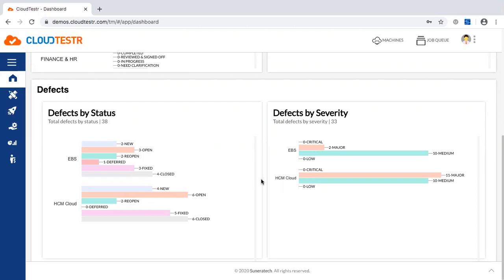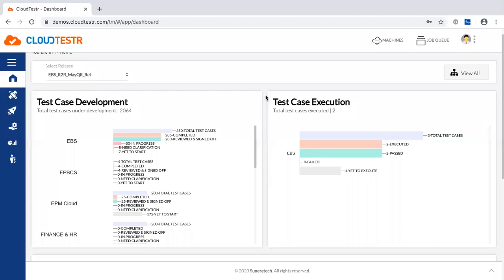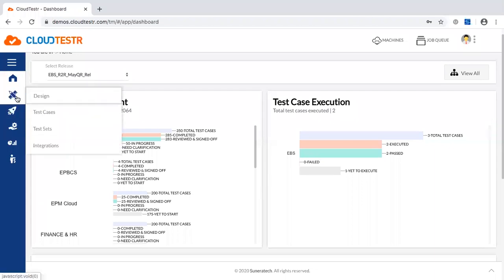We can also integrate with your test management tools such as Jira or ALM and all, if you expose the APIs to us, so that the defects can be transferred into your test management tool as well.